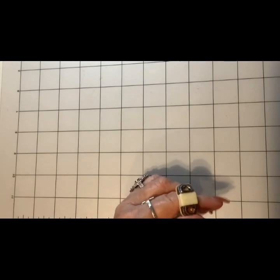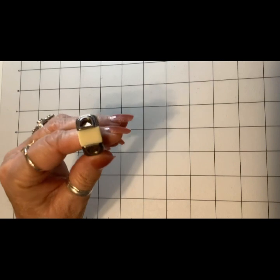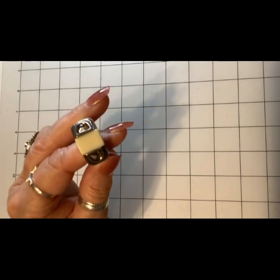I'm not sure what that is. It's very pretty. Hope I'm not rambling too much because it's getting late. And, you know, I get kind of chatty when I'm tired.